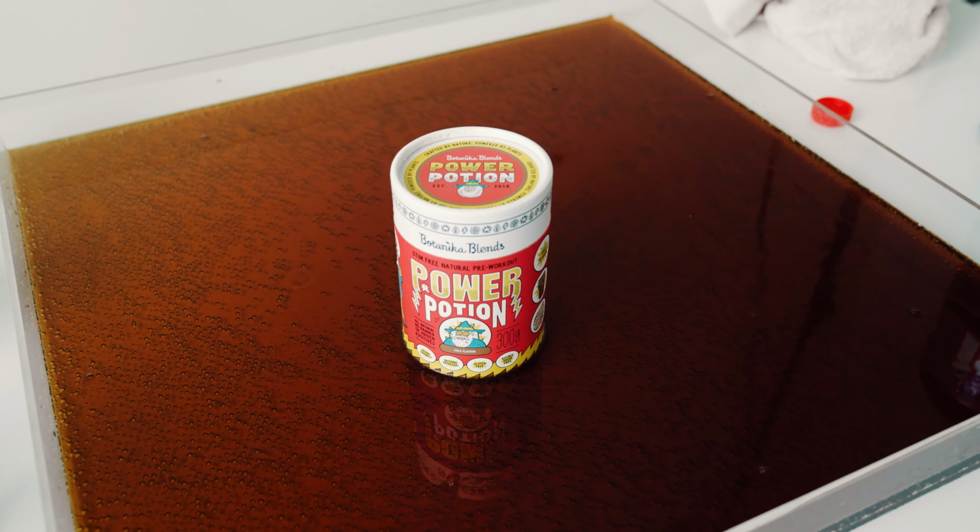So I hope this has inspired you to play around with some dry ice for your product photography. The ideas are honestly endless.